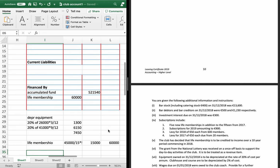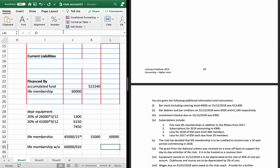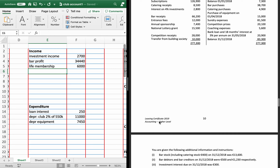Life memberships written off then will be 60,000 divided by 10. Which will be 6,000. So your life memberships is 54,000. Okay, life membership gets written off to income. So it's the opposite of depreciation. So every year you're taking 6,000 from your pot of life membership money and you're moving it over to your income. Okay, so that's that one done.